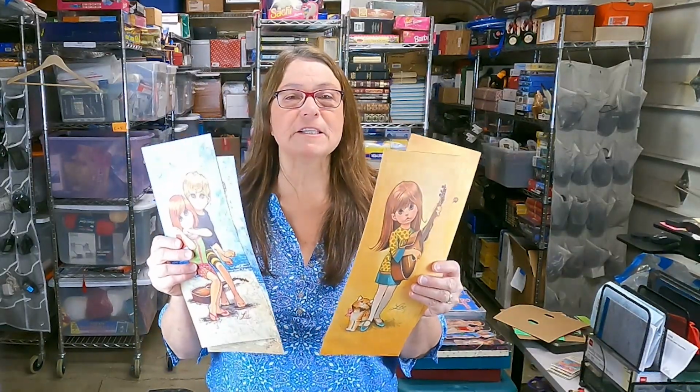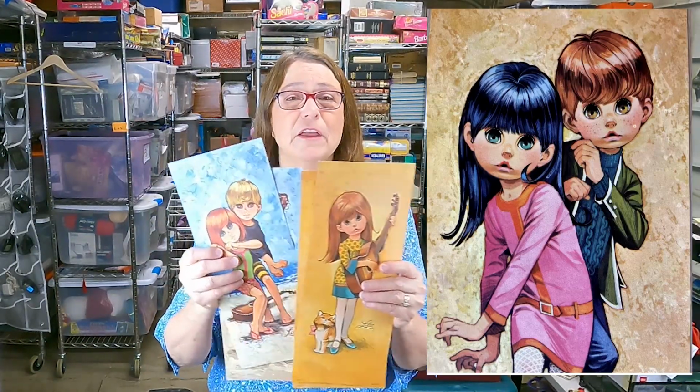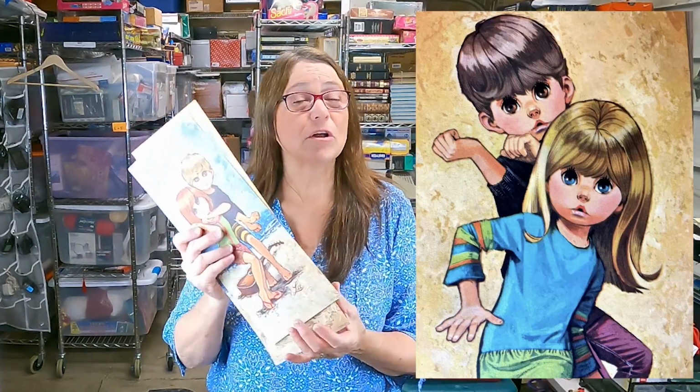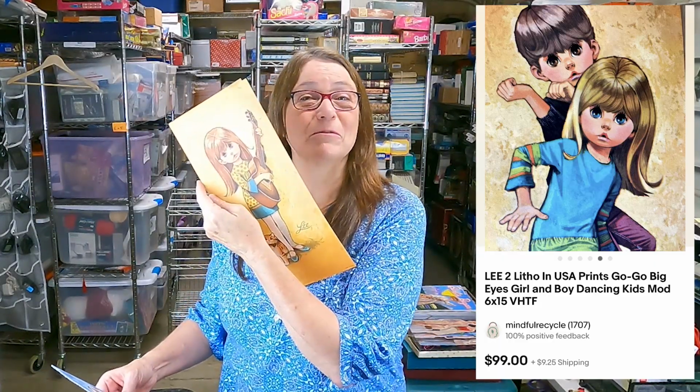So I picked up 6 of these posters from a garage sale. I've already shipped out the ones that I sold, but I just thought I would show you these since I still have them. They are so cute. And so I paid $6 for 6 of them, so $1 each. And I sold my first set for $99. So they are just lithograph posters, I believe from the 60s or 70s. I can't remember right now. But they definitely have that mid-century modern look for sure. And that's what people are after right now.